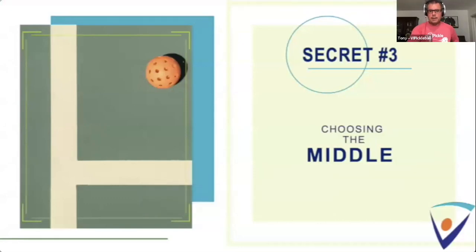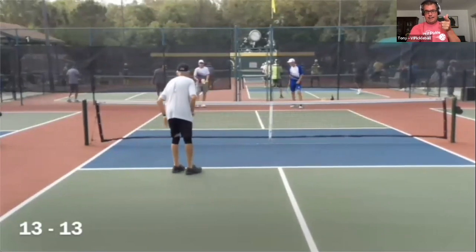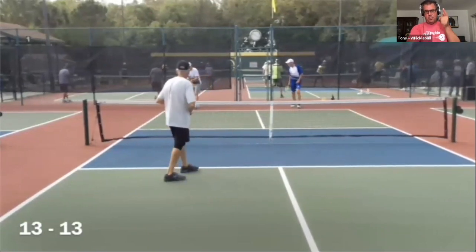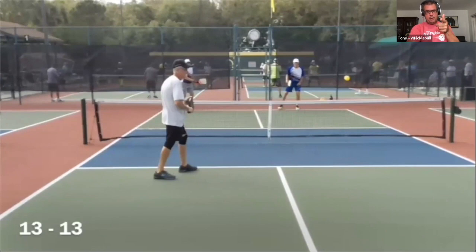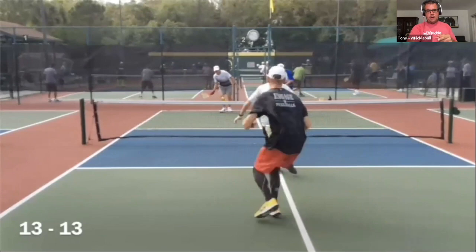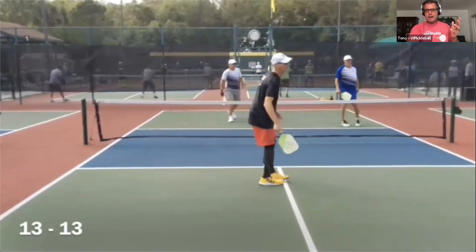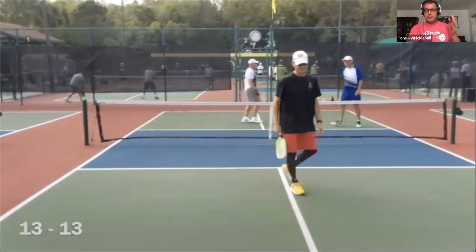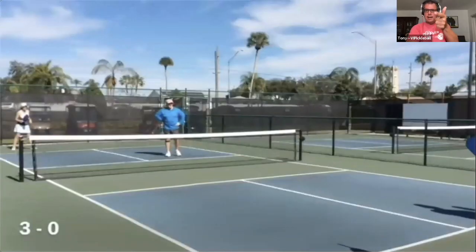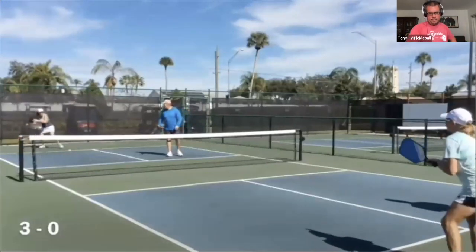All right, so secret number three is really play that middle, folks. So here we're going to look at the same match. This is 13-13-1 of the same match. Now, remember, here Jim, who's a good friend on the other side, hits his third shot, but he just has no margin, right? That ball's out. So they go from a 13-13-1 opportunity to a sideline out and a net play. No bueno. They lose 15-13 the next serve rotation.